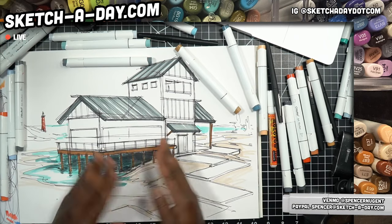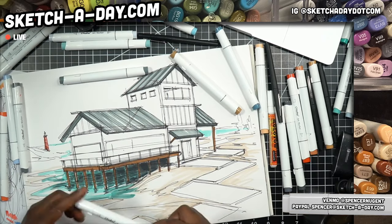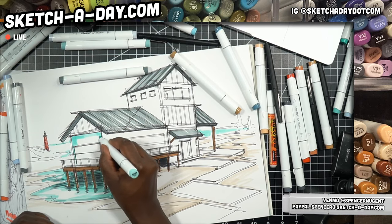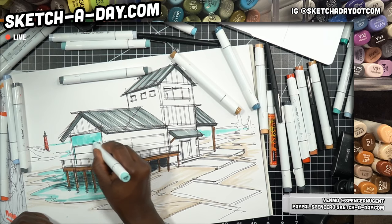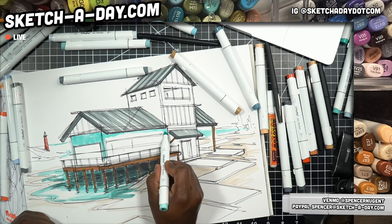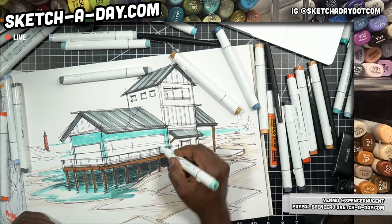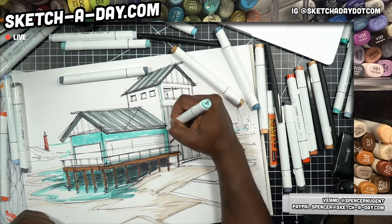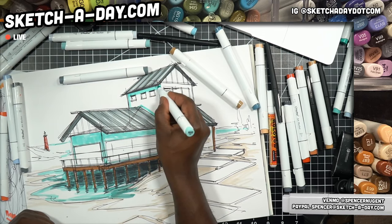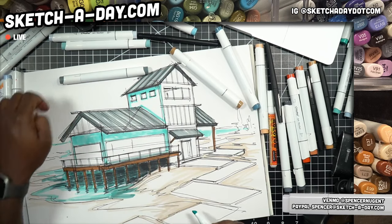I guess we could do a teal and gray. There's no reason I couldn't do both. Maybe just some accent portions. So the main portion of the house I could do in teal. And then the rest or some accent portions I could do in gray. Definitely a beach house now.